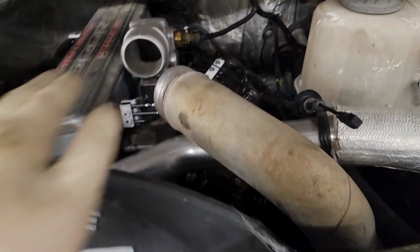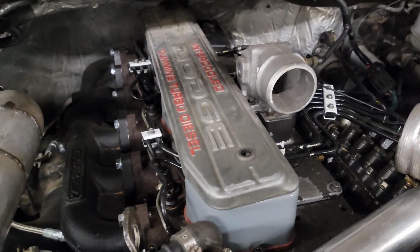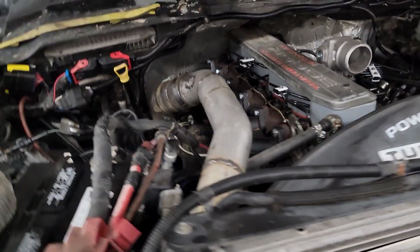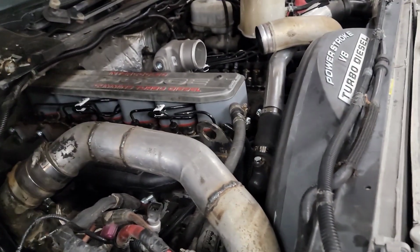Once I get the second intercooler pipe on, the taillights work on the truck now, I can actually go test drive it tonight for real. Get out on the highway and see how the transmission shifts and whatnot.